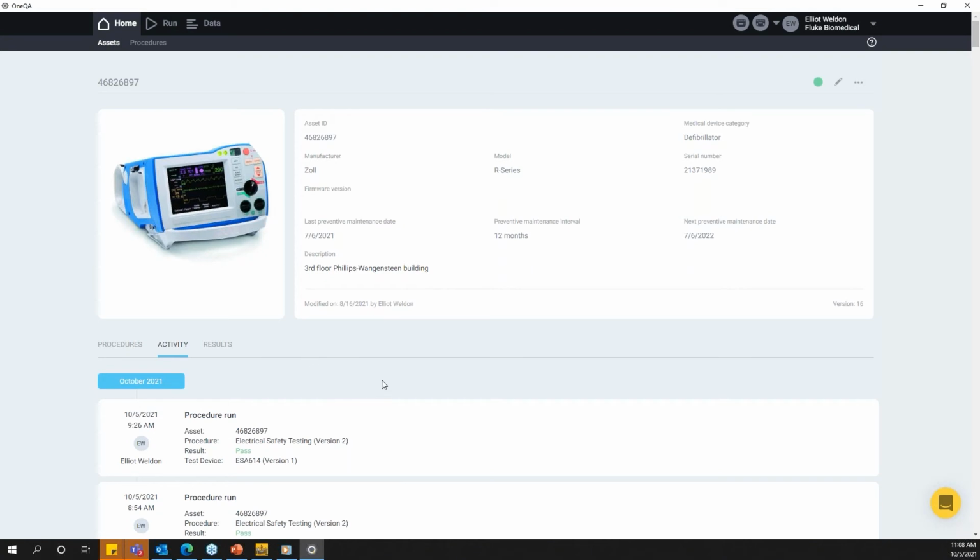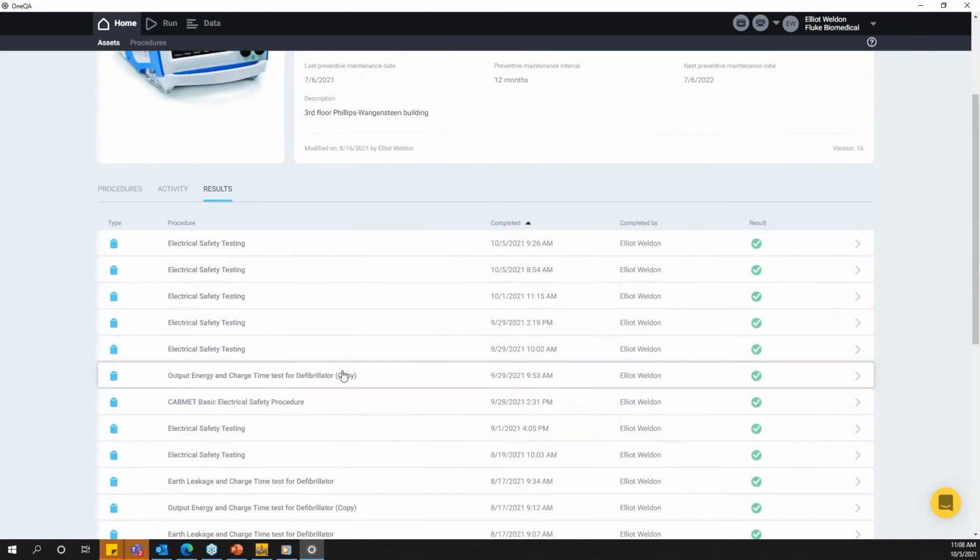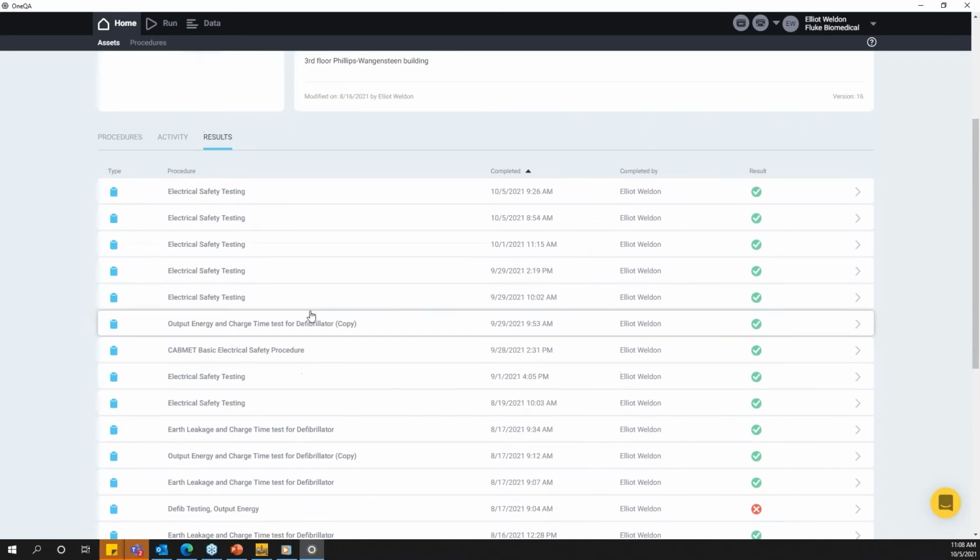So anytime a procedure is run, maybe a preventative maintenance date is changed or the location, and then a results tab. Under each and every asset, we have a list of all the procedures that we've started, passed, failed, listed under here.